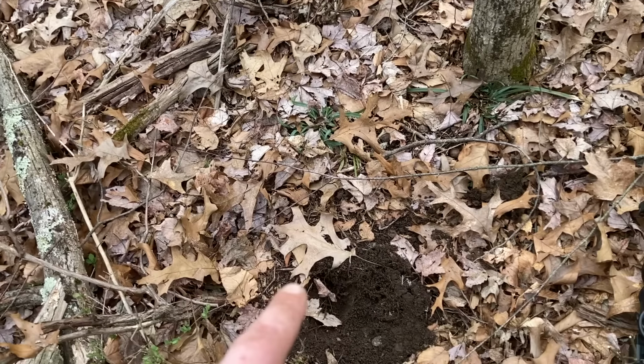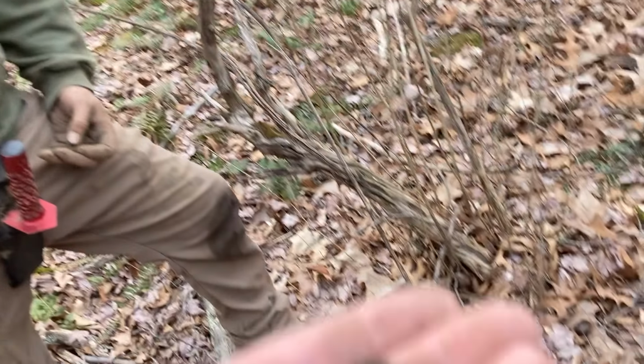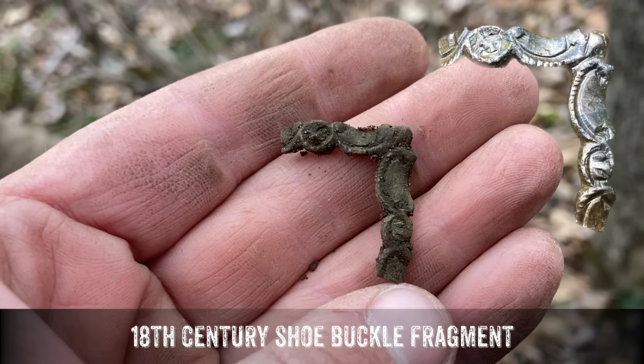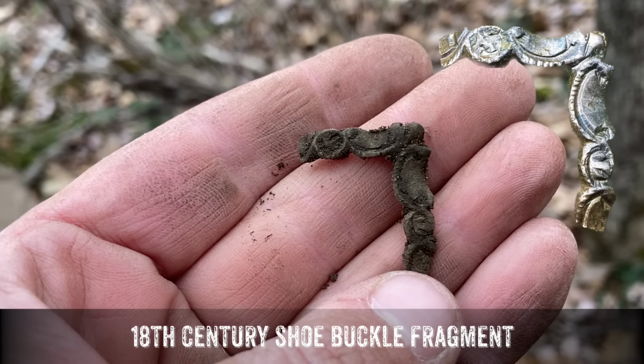So that's how deep in the ground something was in my hand. I just called Matt over. He's going to show me something in a minute. But the most beautiful piece of a shoe buckle frame. That's early, too. Gorgeous. I really hope the rest is around here.